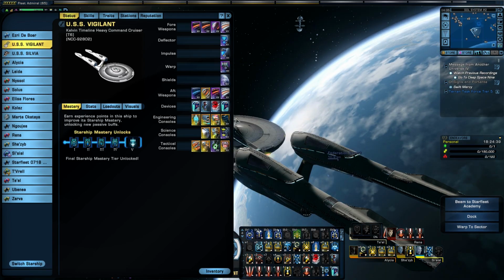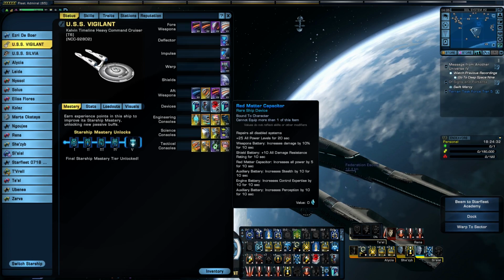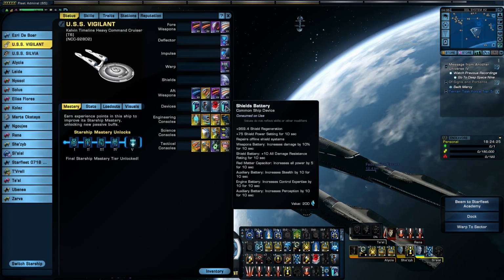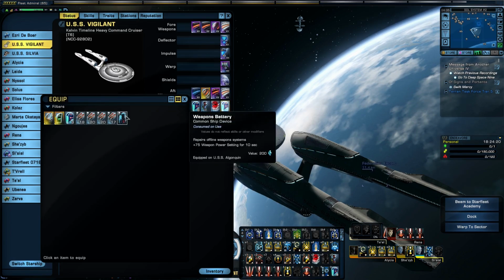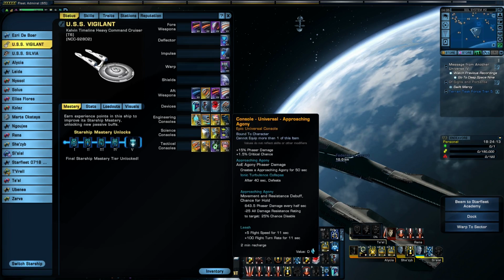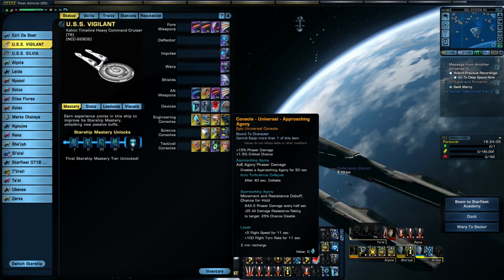And moving on into the device slots, we have a shields battery, subspace field modulator, and red matter capacitor, which is just basically a big battery, and another shields battery. I wonder if we can change that one out actually. What's that one? Shields battery, weapons battery. Yeah, we'll have a phaser satellite there. And the engineering consoles, the approaching agony console, and that gives me 15% phaser damage and 1.5 critical chance.